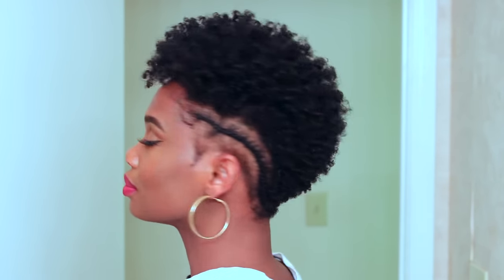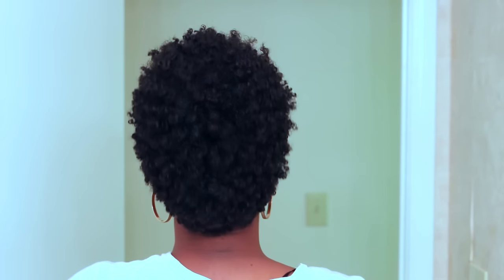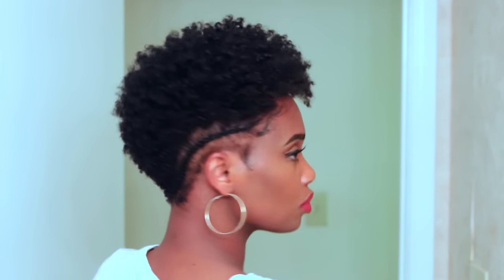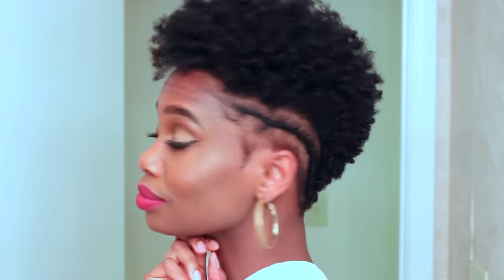All right, you guys, so this is the final look. I am absolutely loving my hair. It is so very moisturized. I mean, I have maximum moisture. Look at the definition. I mean, the double buttercream paired with the cocoshea whip is just life. You guys, it is life.